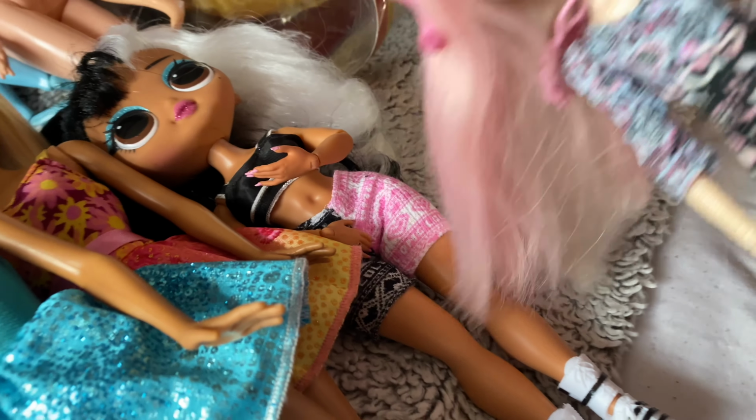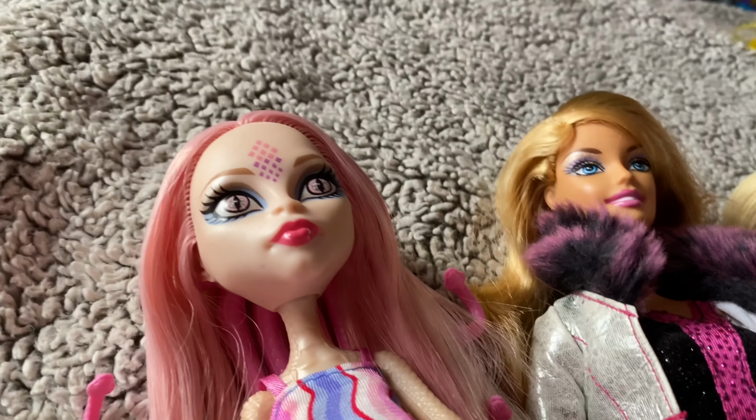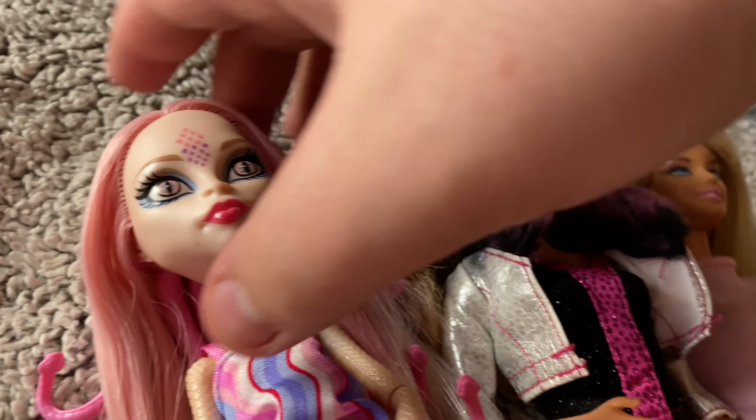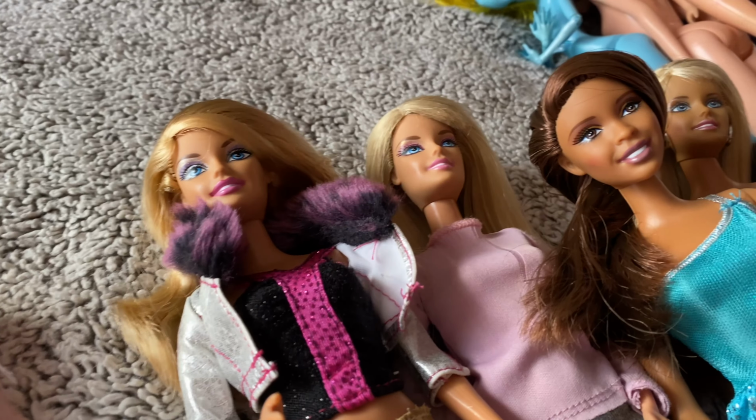Here's my original Viperine. So she still obviously needs shoes and an arm, but yeah. Happy to own her.